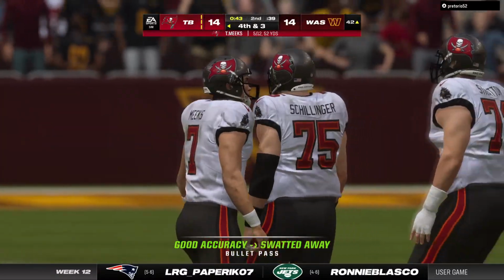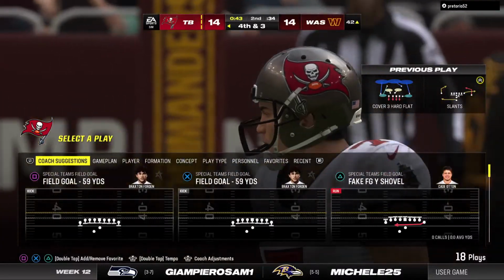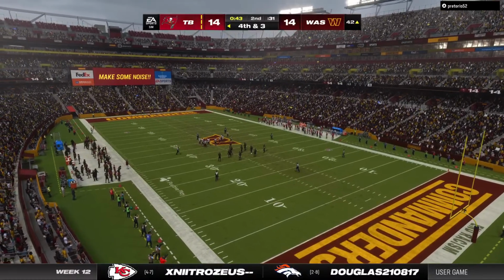Now the throw on third down, knocked away and incomplete. Whether that's a little grabbing, a little hand fighting, by any means necessary on third down, he was able to get the job done in the secondary and swat that one away.